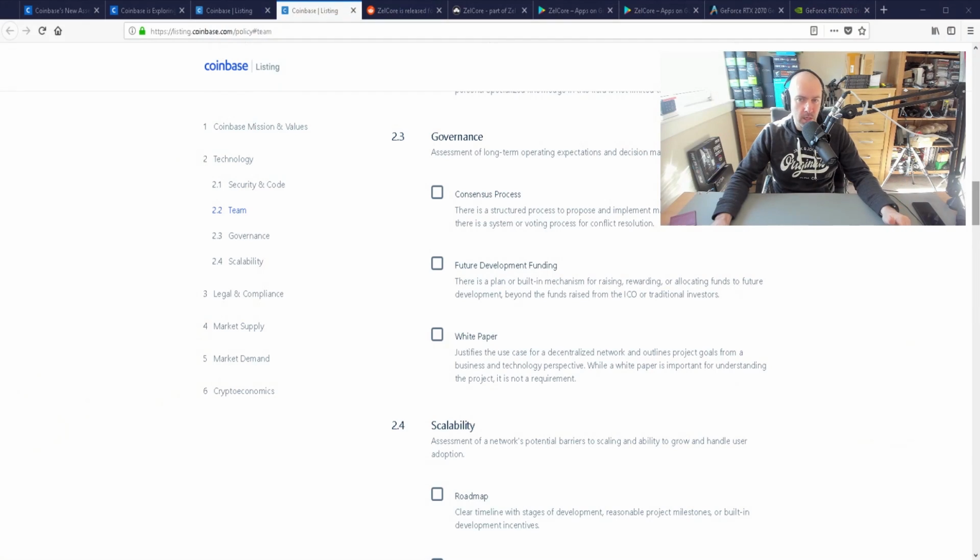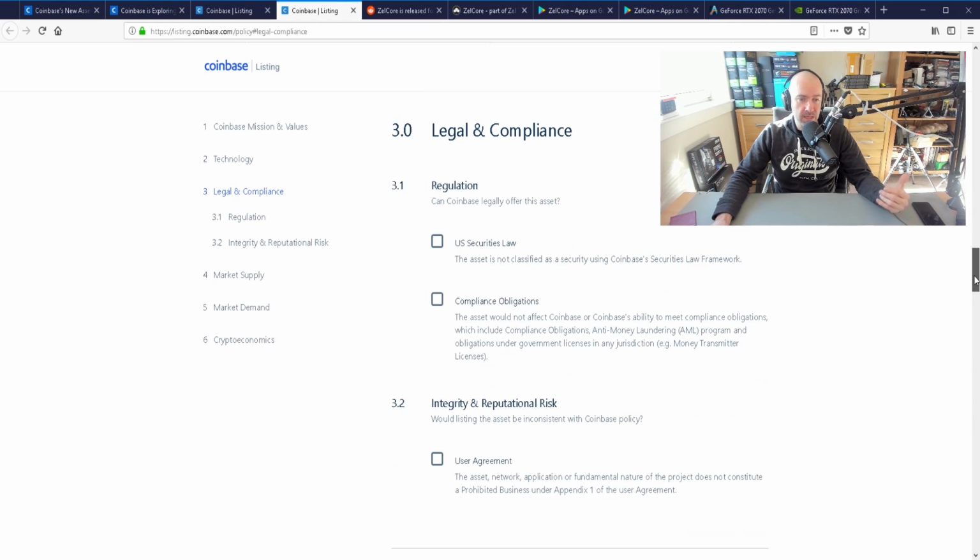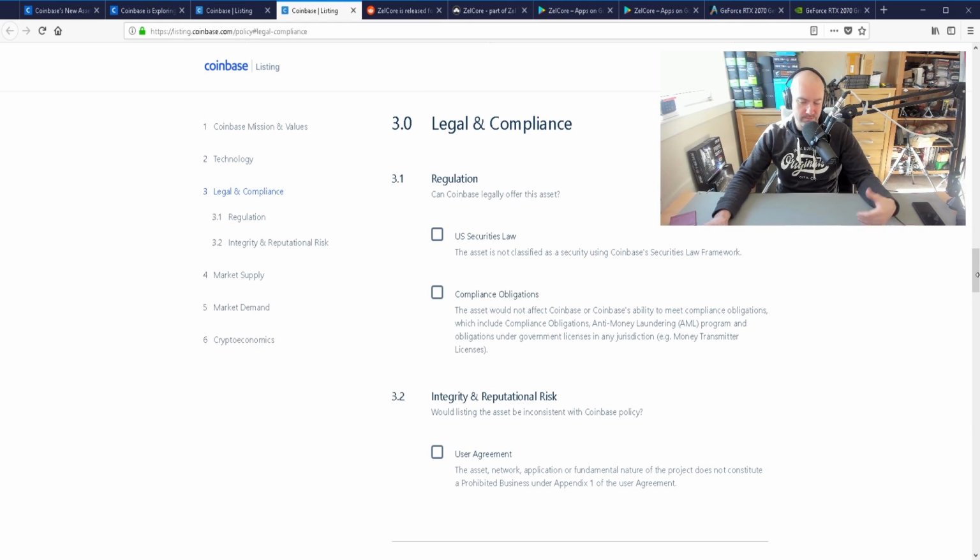And I'm hoping that this is going to drip down, and we're going to see teams saying, right, we need this in place before we even launch. Maybe this is going to be a little push that improves the quality of coins that are launched. Maybe I'm dreaming here. Probably not, but I can dream.